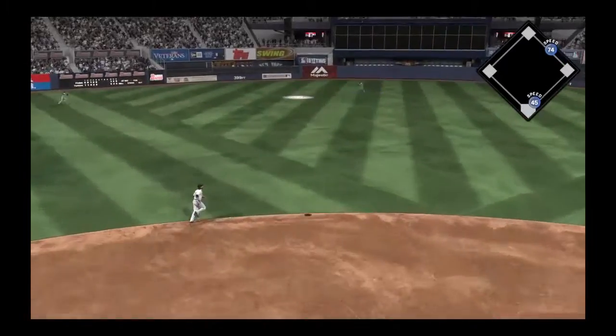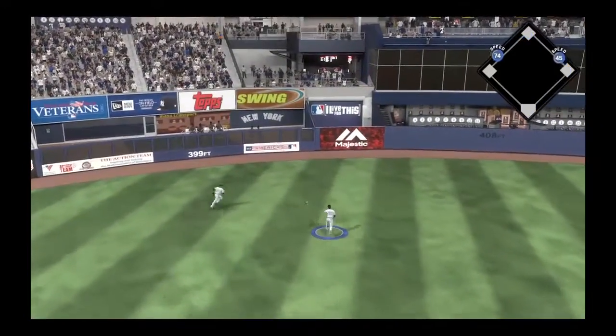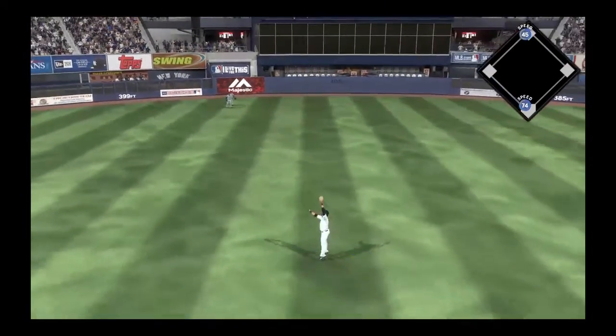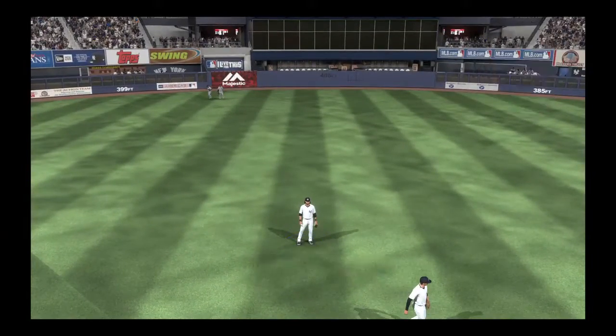Hit fairly well out towards straightaway center. Peterson has a read on it. Oh, and he whiffs on it. Harrison rounds the corner and is headed home. And the run will score all the way from first.